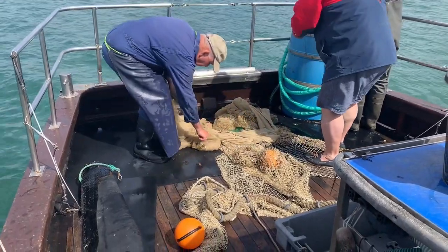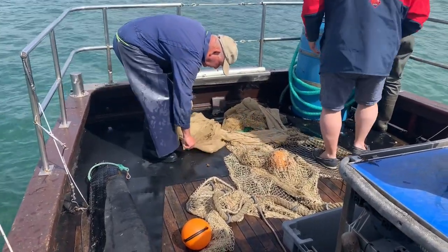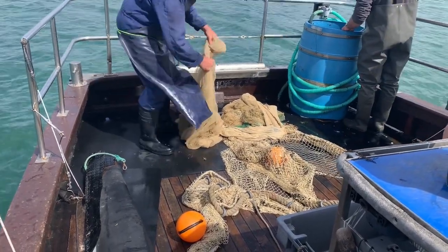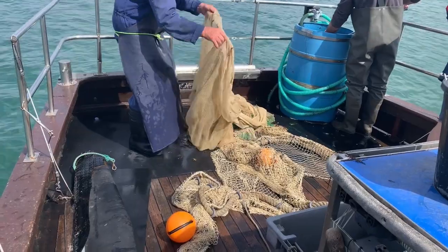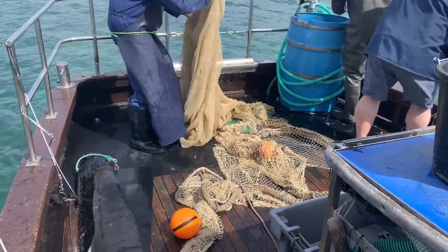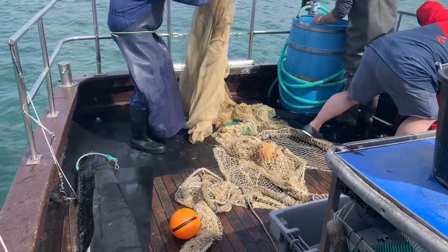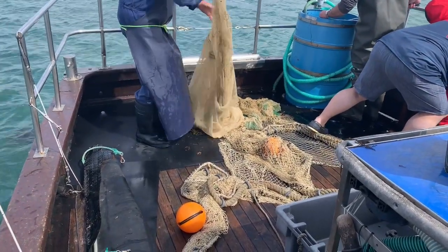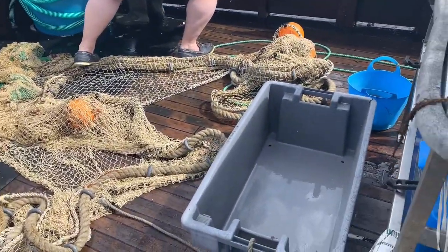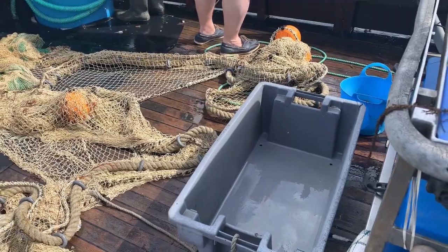So you can see the skipper here, he's sorting his net out before he puts it away. Make sure it's all clean. All the eels are out, and there's nothing dead or anything like that, which you don't want. So it's all nice and clean, ready for when he shoots it for his next session out there. You don't want a dirty net, that's for sure. And what he'll do is lay it in that box there, no doubt, once he's cleaned it all out.